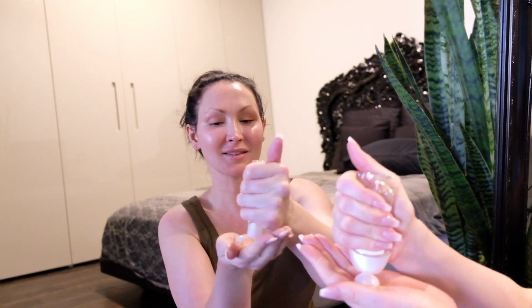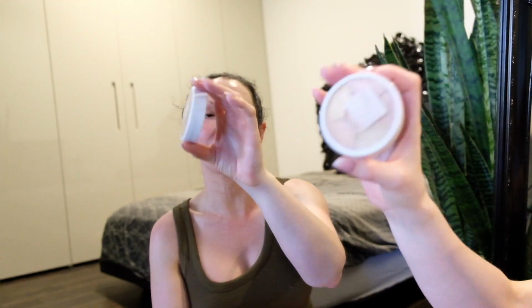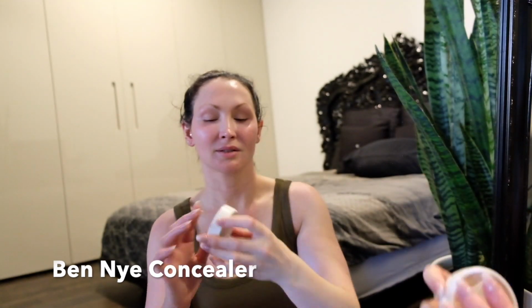First, to clean the hands, I'm going to put in some primer. Right now I'm using the Smashbox primer. There is another primer that I really like from MAC. Then I get some concealer. I'm right now using the Ben Nye because it comes in different shades.